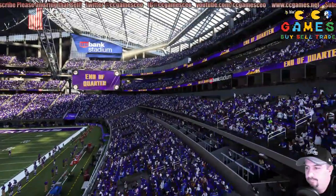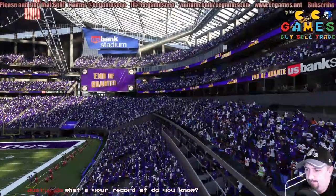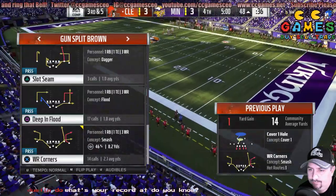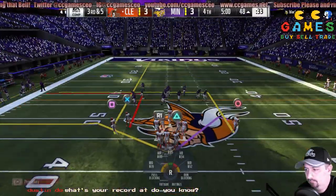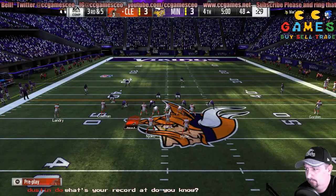And we return, welcoming you back to Minneapolis. I think I'm 4 and 5, but it's all the Browns. So, the Browns on 3rd down. They've only converted once in 4 tries. This will be 3rd and 5.